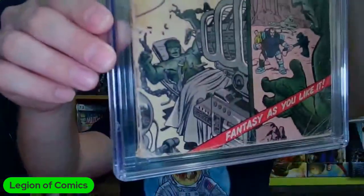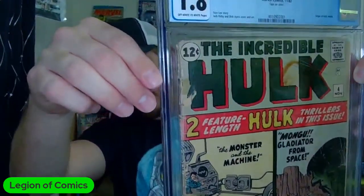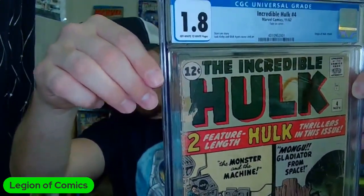This one right here is from November of 1962, and this was a purchase at Heroes Con in 2022. It was actually my first purchase there. I bought it within an hour of being there. Stan Lee story, Jack Kirby and Dick Ayers cover and art. Sound familiar? It should, because this is Incredible Hulk, issue number 4. Beautiful cover. I love the little split cover there. Some really dope stuff happening on that cover. The Monster and the Machine.